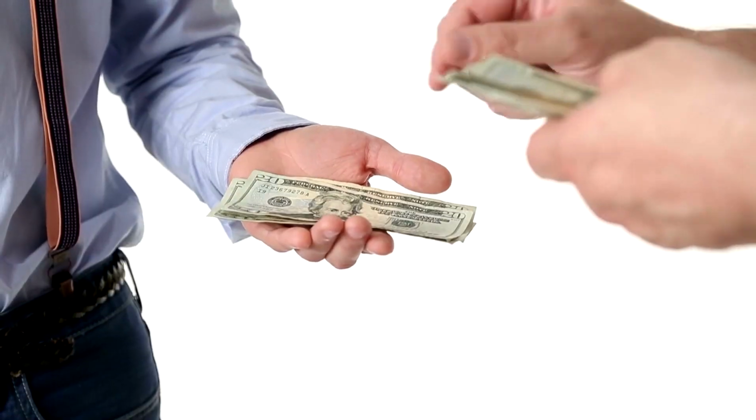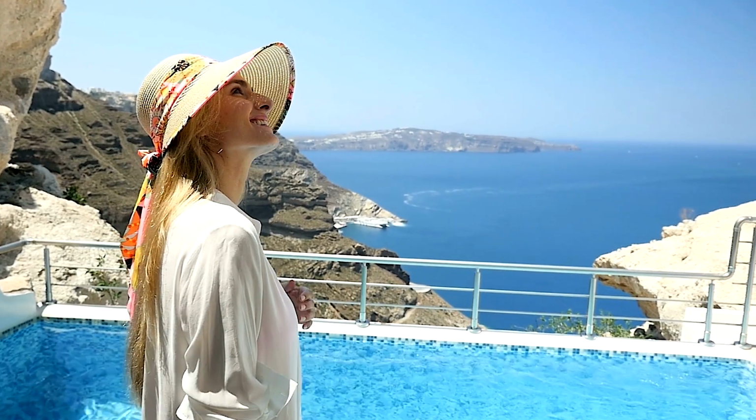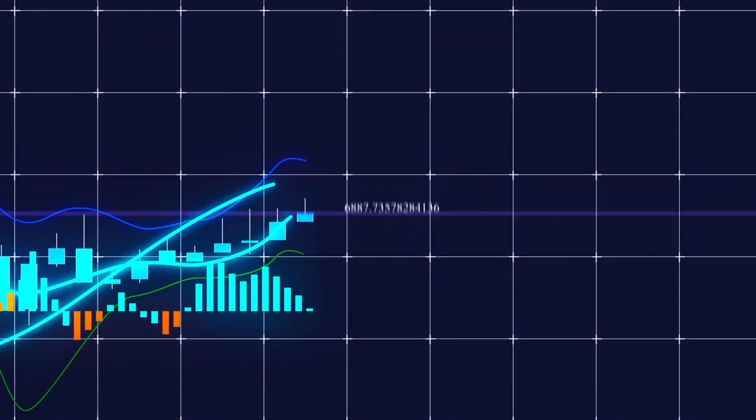Next, set clear financial goals for the new year. Do you want to pay off debt, save for 2 overseas vacations, or invest in your retirement? Having specific goals will give your budget a sense of purpose and motivation to stick to it. Alice starts by assessing her financial situation.